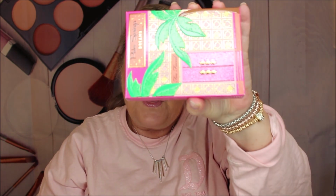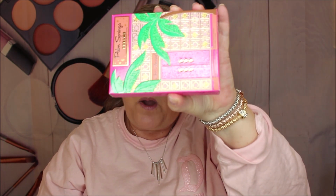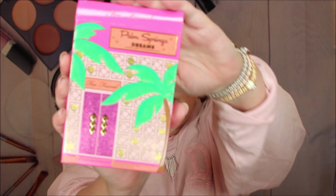And then the one I've been waiting for, one of the choices they had was from Too Faced, and they really brought it out on this one. This is the BAM. This is the Too Faced Palm Springs Dreams Cocktail Party Eyeshadow Palette. Okay, that's a long one, but this is cute as a bug. And I've been watching this a lot on Too Faced, and I'm just wondering, it's been out for a little bit, but I think it's really cute. So look at the packaging on this, really nice.